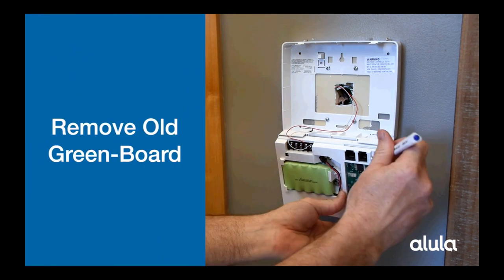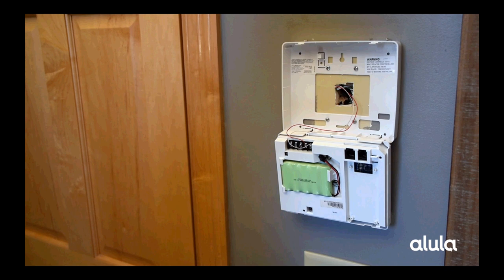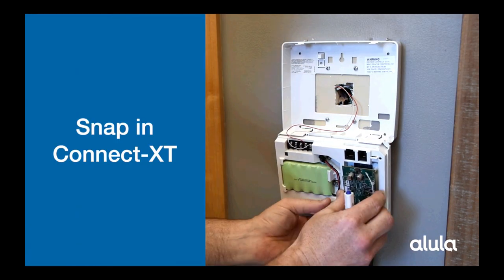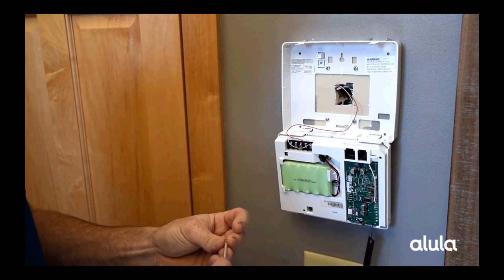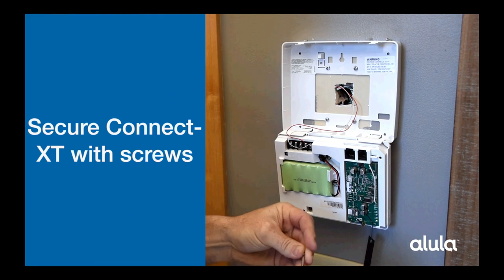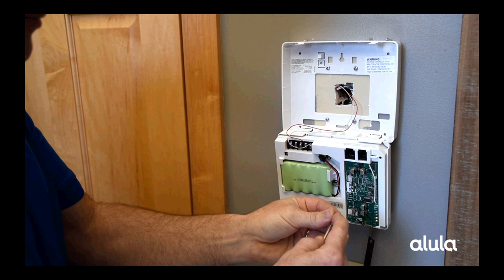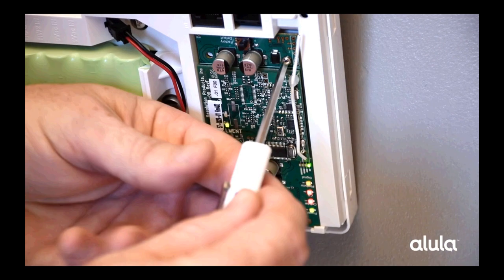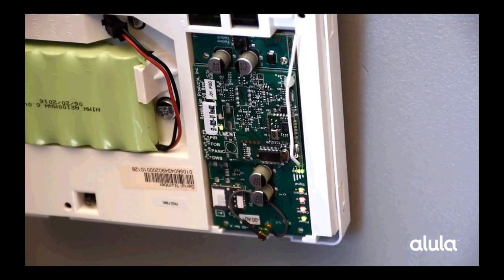There may or may not be screws. There's room for 4 screws on that old radio, and there may or may not be screws there. Sometimes there's just one down by the connector, but take out the screws if there are some. Take that old radio out and discard it, and then put the new Connect XT under the tabs at the bottom, rotate it up and plug in the connector, and replace any screws. We do recommend at least one screw right by the connector there just to make sure that that connection stays secure, but the rest of the radio is typically held very nicely by those tabs at the bottom.